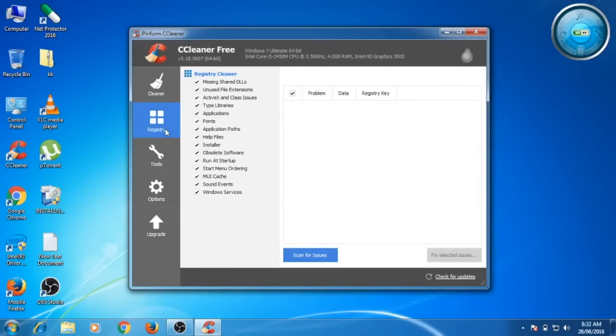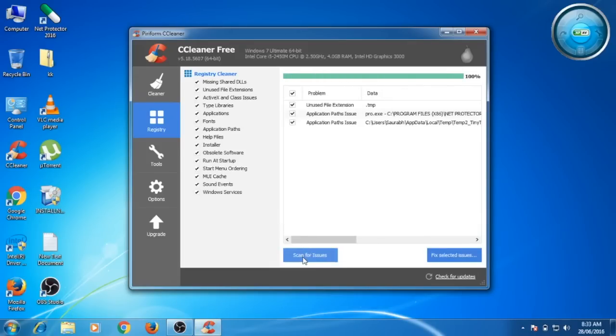In short, it is like DNA for Windows. So any issue while working, if an application is not working, the application path is not given, you are having problems while startup, or with cache memory, sound events, any problems, just scan for the issues. Once the scanning is done, it will show you what the problem is.